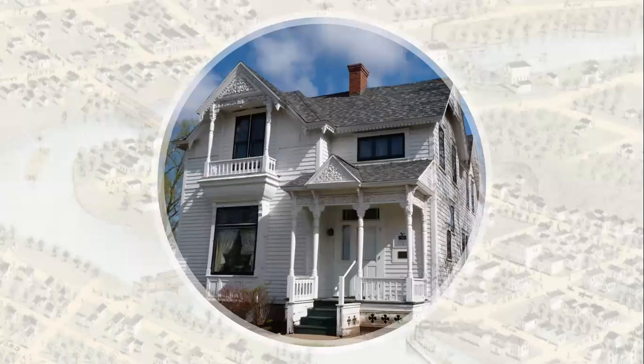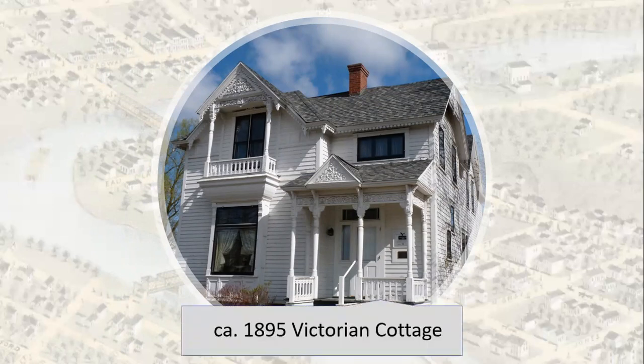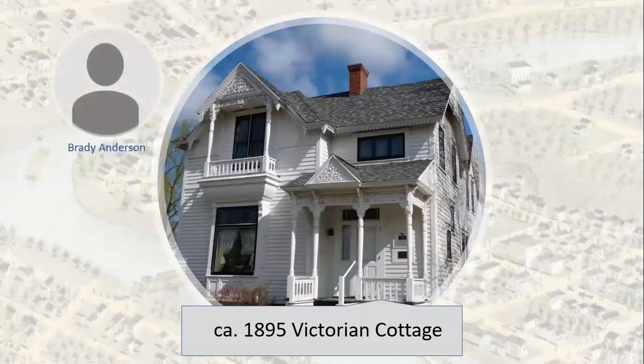So I want to start this presentation by talking about these elements of house history research. And I want to start by talking about a local landmark here in the Eau Claire area. You can probably see this house, and if you drive along Madison Street, you may even recognize it. It is an 1895 Victorian cottage style house, but there is a very, very deep history to this house. Let me share a little bit of that with you.